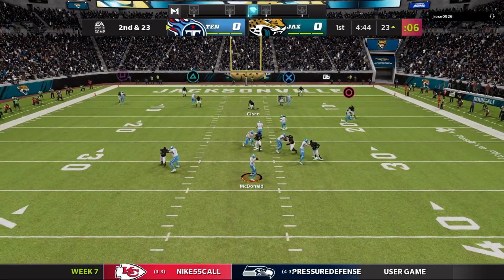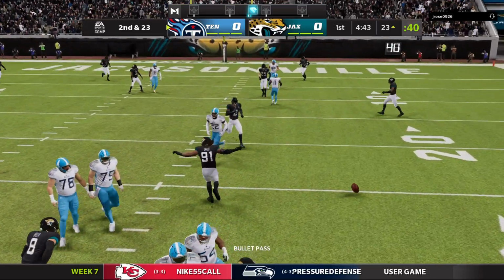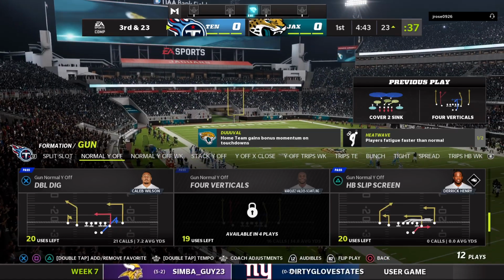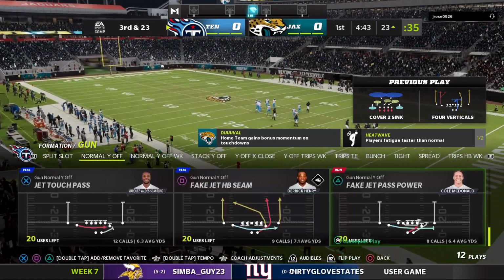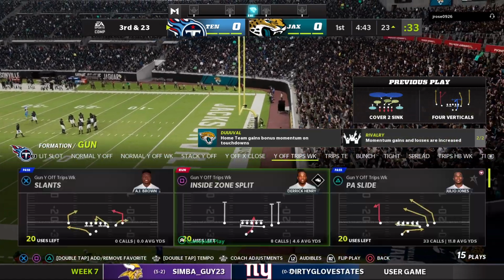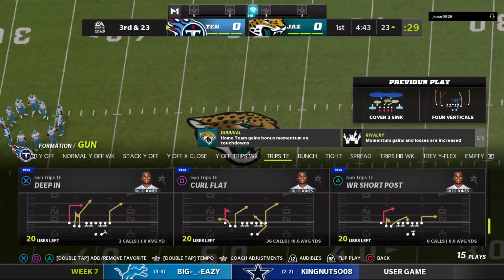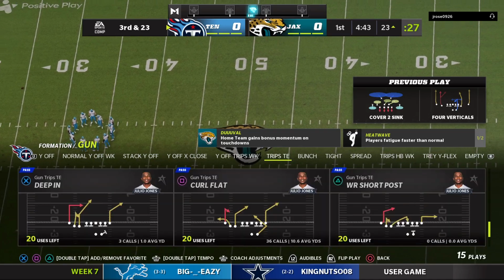McDonald sets to throw. And they're not able to hook up there. Incomplete. Anytime a ball's thrown in the middle of the field that's popped up in the air, I expect someone to catch it. It doesn't matter whether it's offense or defense, because there's usually a great amount of bodies in that part of the field. In this case, no one came up with it.